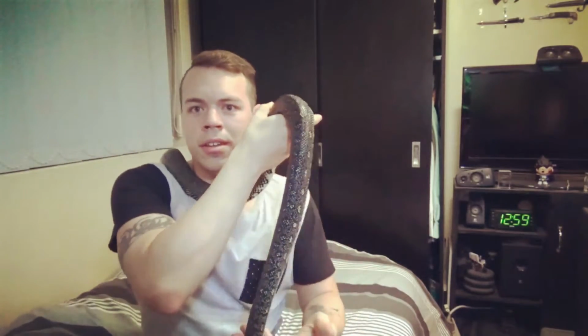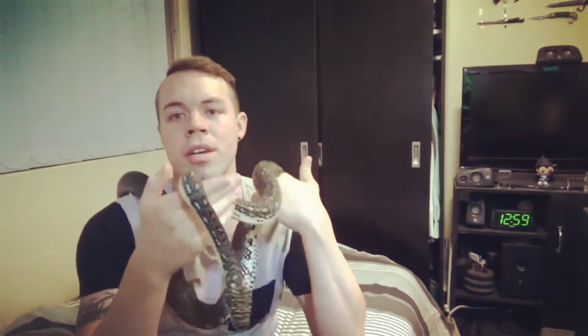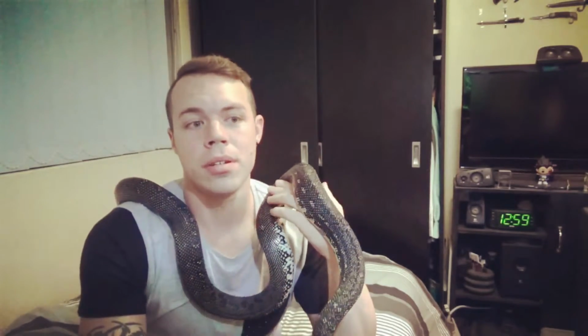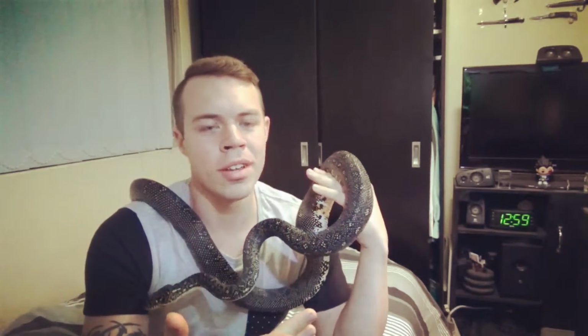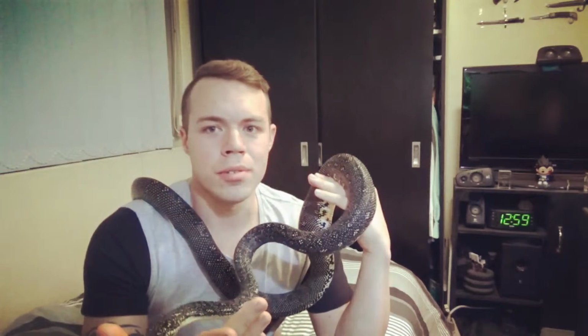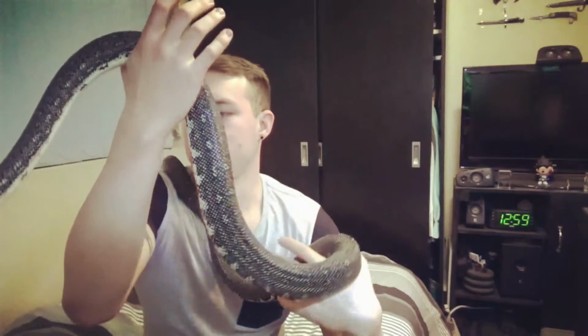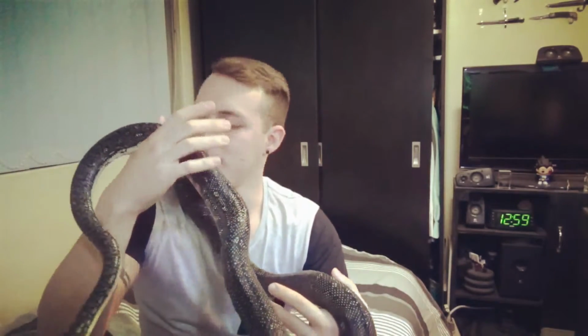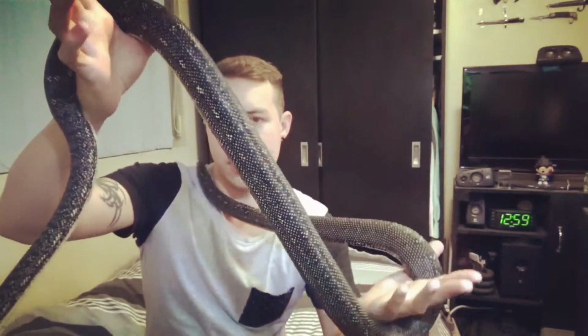So, and he is absolutely gorgeous. I love him so much. He is so nice, and I just love the temperament. He's actually very similar to my coastal carpet with his temperament, but better. For those who've seen videos of my big coastal, yeah, he's tame and he's handleable, but he's a decent sized unit, I mean, for a carpet python, and he gets a bit temperamental sometimes. He does get a bit hissy, where this guy is just really placid. But I really like the markings on him as well.